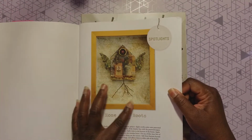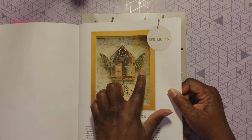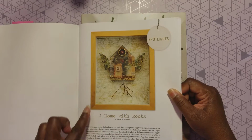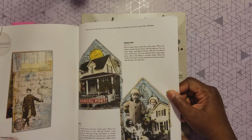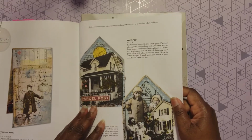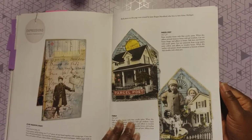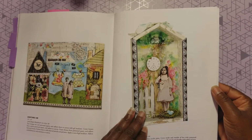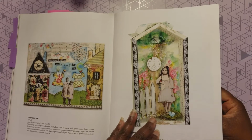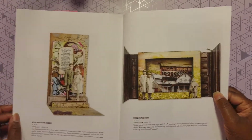So this was a spotlight, and I like all of the color and how they put the wings on the side. This is actually a wall hanging. I really like the way that came out. These are called expressions. People sent in different pieces they created that reminded them of their time at home. This is really nice. I am excited about this book.